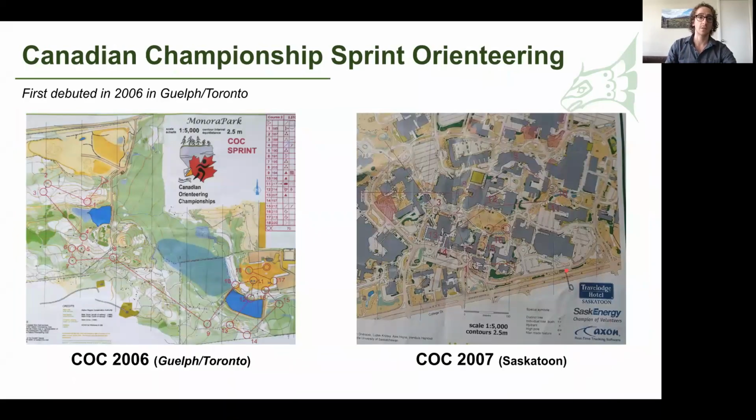On the local scene, the sprint first debuted in the COCs, Canadian Championships, in 2006 in Toronto, only 1 year after sprint camp started. And you can see here, it was a forest sprint. And then the first proper urban sprint was the following year in Saskatoon. There were still some forest sprints on and off as the years went on. Personally, I love a good forest sprint, but they don't have those same traps, multi-levels, some of those same sprint-specific challenges.